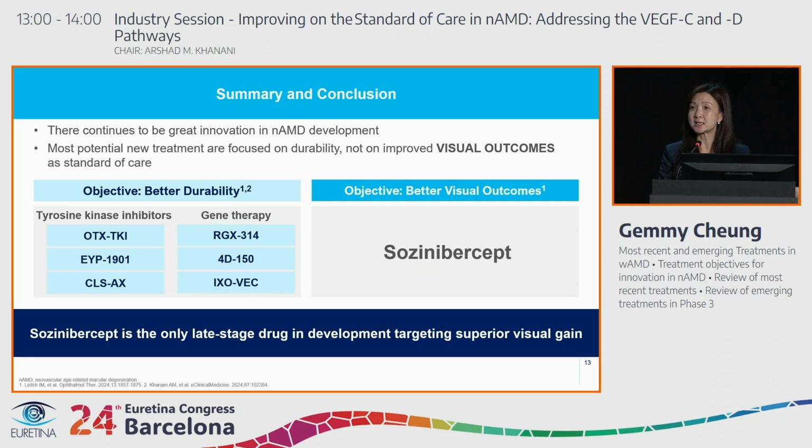And in terms of the design, as I've explained to you, this is something quite close to what we have used in the past. So just in summary, sozinibercept is really the only late-stage drug in development targeting superior visual acuity gain, and we'll hear some more from Annette about the clinical trial results.